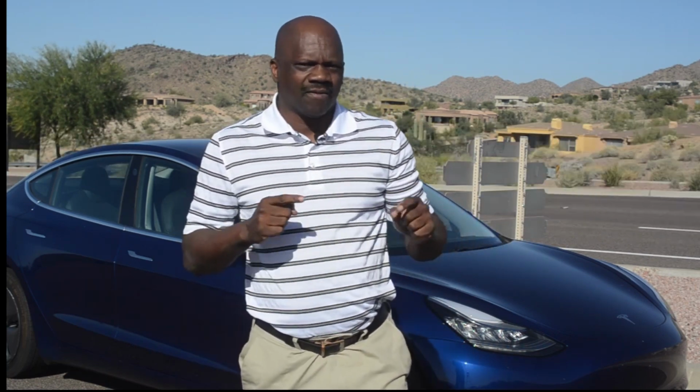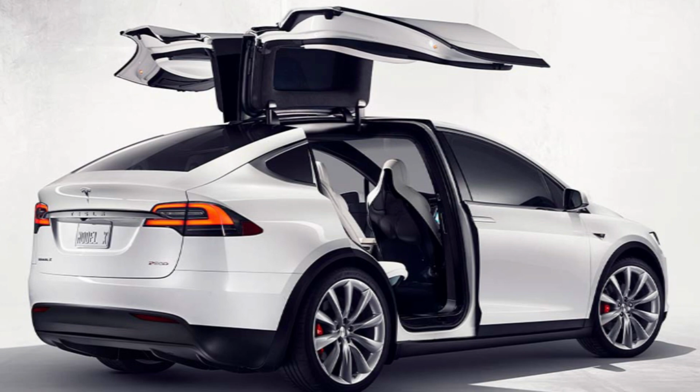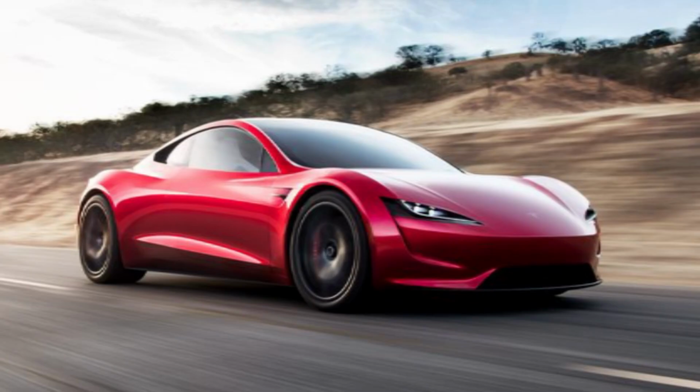Today we're going to talk about electric vehicles, and specifically the Tesla Model 3. Now, Tesla makes a lot of electric vehicles. They make SUV type vehicles. They make even a roadster that supposedly goes 0 to 60 in under 2 seconds.